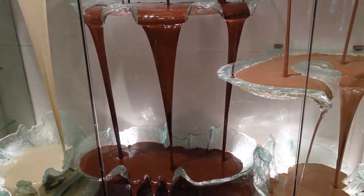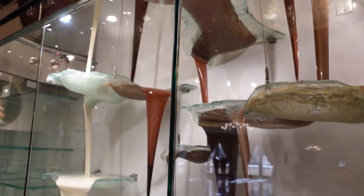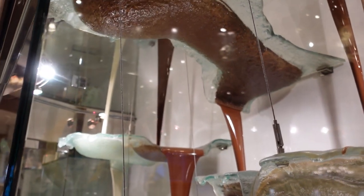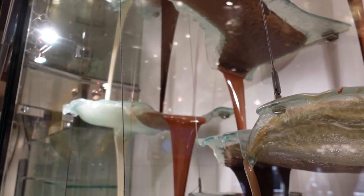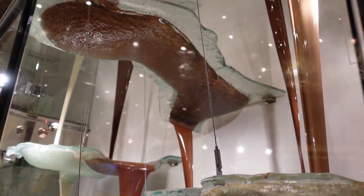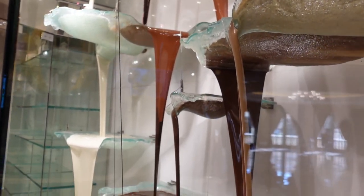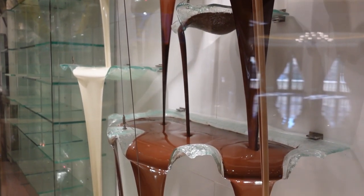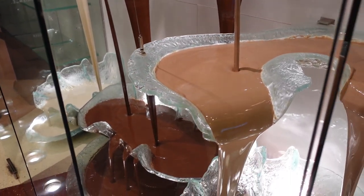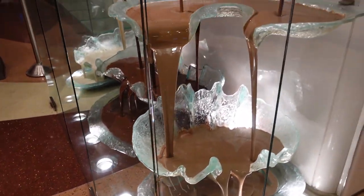The 26-foot, 3-inch chocolate fountain at the Bellagio Patisserie was the largest chocolate fountain in the world. Each tile under the fountain is the same color as the chocolate river that flows above it.